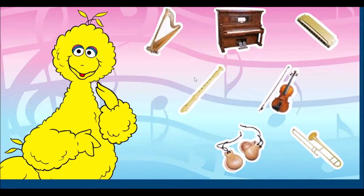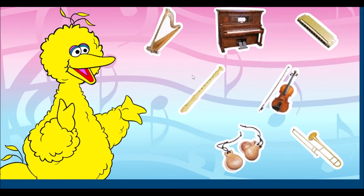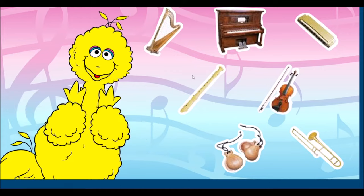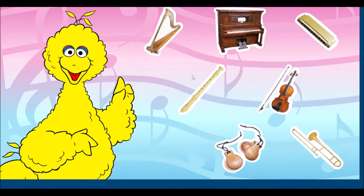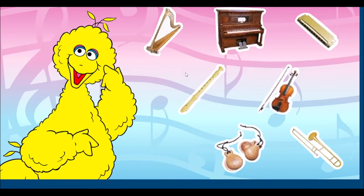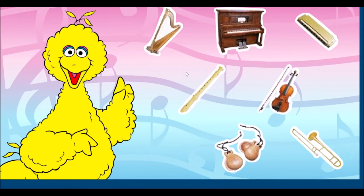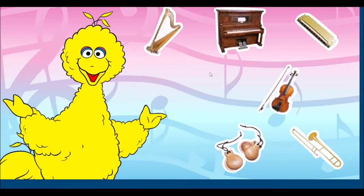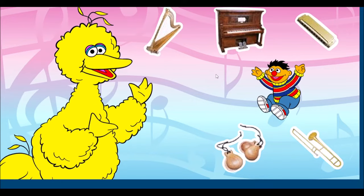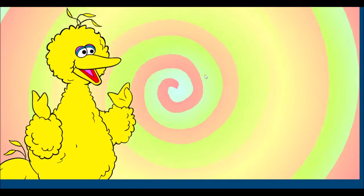Yay! What's all that noise? Oh, it's coming from those musical instruments. This must be the world of music. Ernie said he was going to hide behind something that makes music. You're right, that makes music. So where is Ernie? Oh yeah, there's more to his clue. He said to look behind something that makes music, is brown and has strings. There he is! It's Ernie! We found him! Here we go!